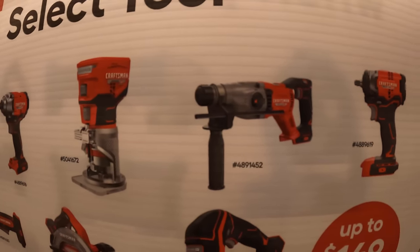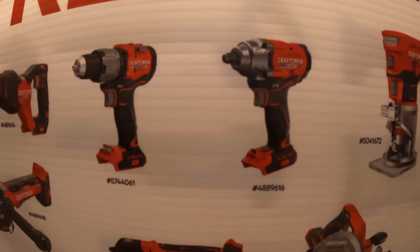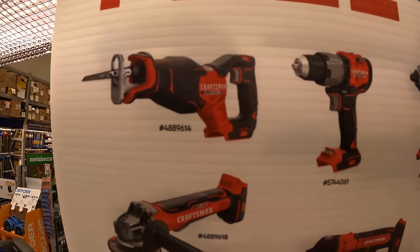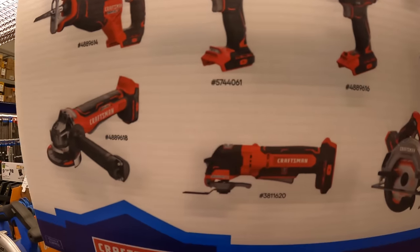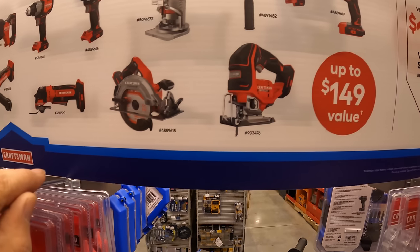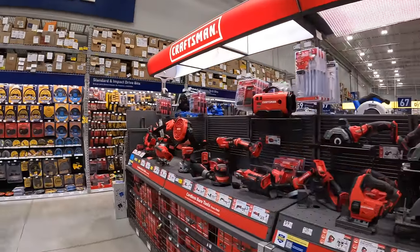SDS rotary hammer, trim router, a 1/2 inch low range impact wrench, 1/2 inch hammer drill, full size reciprocating saw, paddle switch angle grinder, oscillating multi-tool, their 7.25-inch circular saw, and a D-handled jigsaw. So those are going on for Craftsman right now, and that is going to change. I'm excited to see what these sales are going to be.